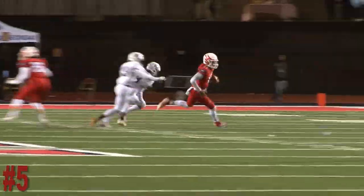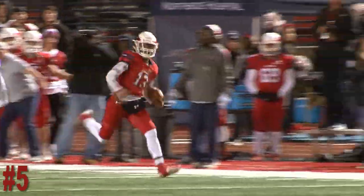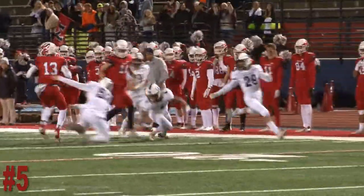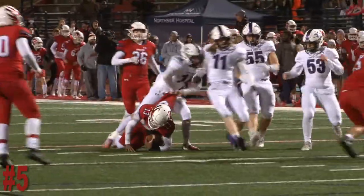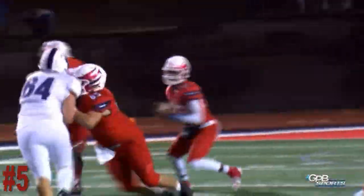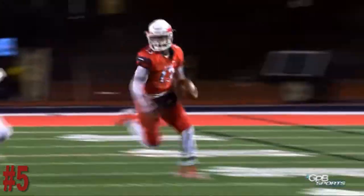Great block by the left tackle. 53 dye, clearing it out. And then just the athletic ability of Farrell, as we talked about. He has that cornerback speed. He's thick in the legs. He can run hard, and he can evade. Look at him get out on the edge here. Good speed for a quarterback, and great play design. Adam Plank, offensive coordinator Ben Reeves.